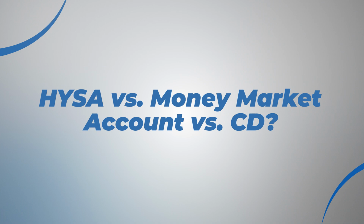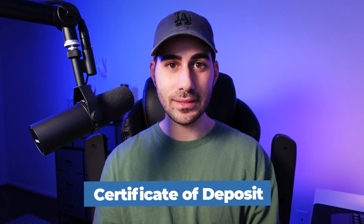Next, we have, what's the difference between an HYSA, a money market account, and a CD? An HYSA, you know at this point, but it's a high yield savings account. It's a place where you can deposit your money, earn high interest, generally online only. CD stands for certificate of deposit. And this is a little bit different.